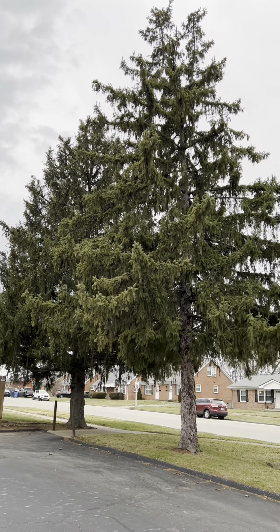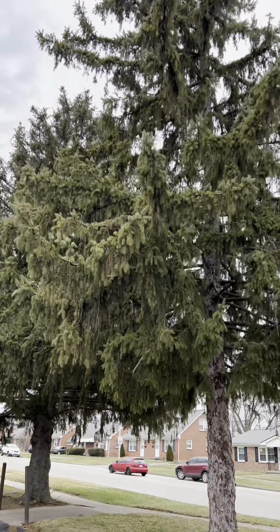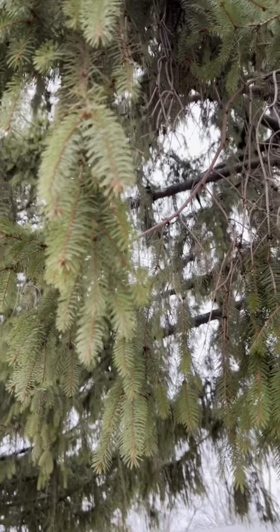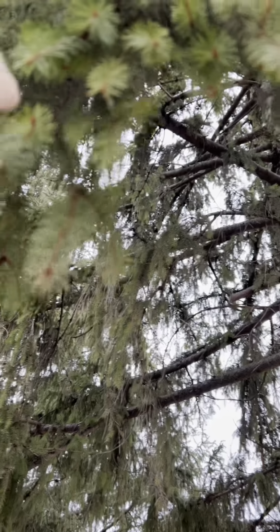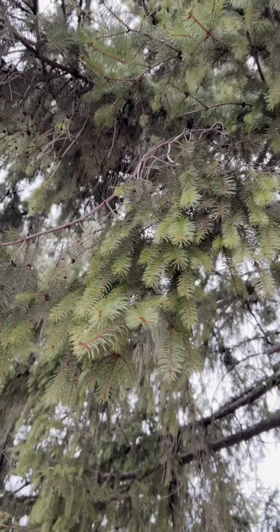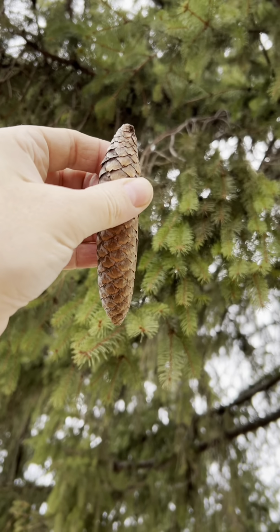These are Norway spruce. They have a pretty distinctive shape to them. And unlike the white pines, they are not native to North America. They're native to Europe, especially northern and mountainous parts of it. And you can see what the leaves look like here. They have a sort of prickly texture to them. And if you look at an individual leaf, it has a sort of rectangular cross section. And then this is what the cone from the Norway spruce looks like.